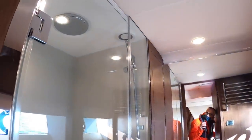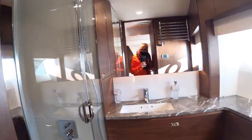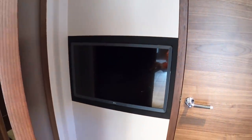Another excellent ensuite. And one thing I didn't point out, but tucked away on the walls, they've all got AV equipment as well, so TVs and music and so forth. In fact, all the music can stream from your phone, so people can actually listen to their own music on here. If we head back again, these are the steps where we came down.